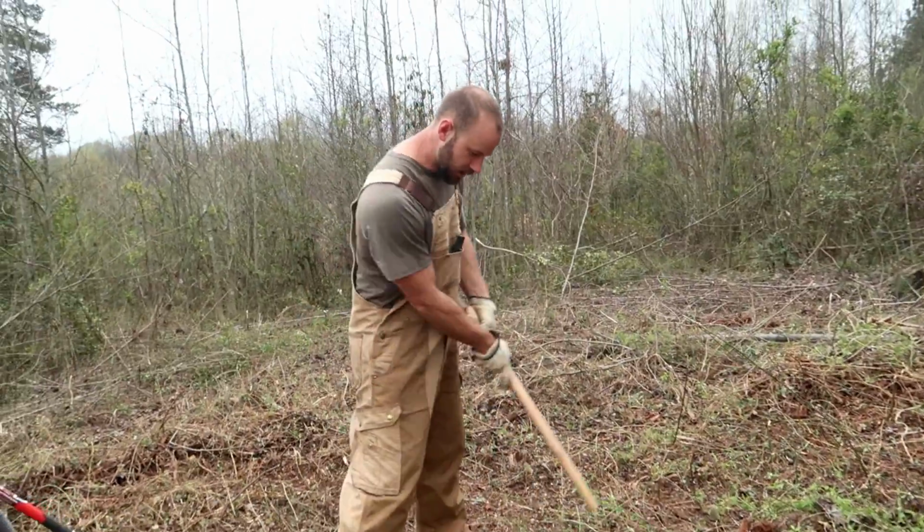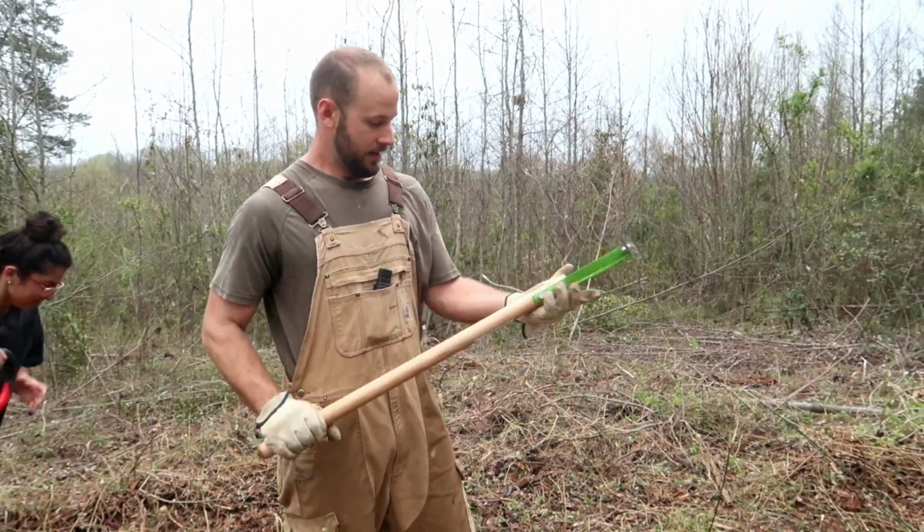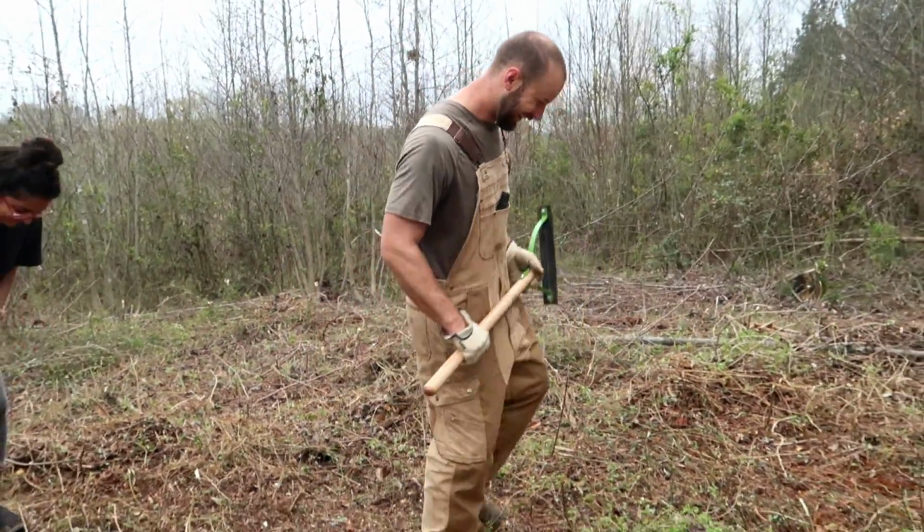What's it called again? I think it's a weed sling. Okay, so it's like a scythe, just the old school technology. There we go. No gas required.